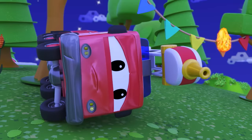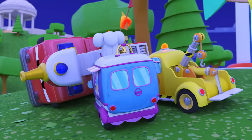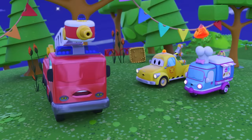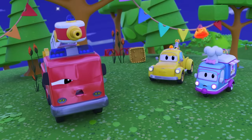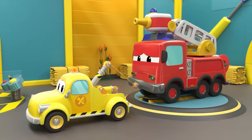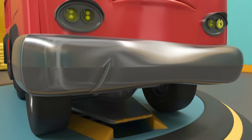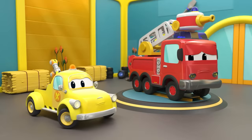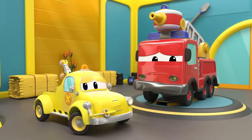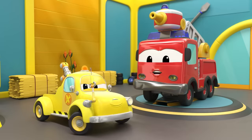Frank, are you okay? One more push. He's hurt and needs a repair before he can put out the fire. Tom, ready to start the inspection? Your broken bumper needs to be replaced. That fall also broke your headlight. But Tom will fix you up, right? Let's start with the broken bumper.